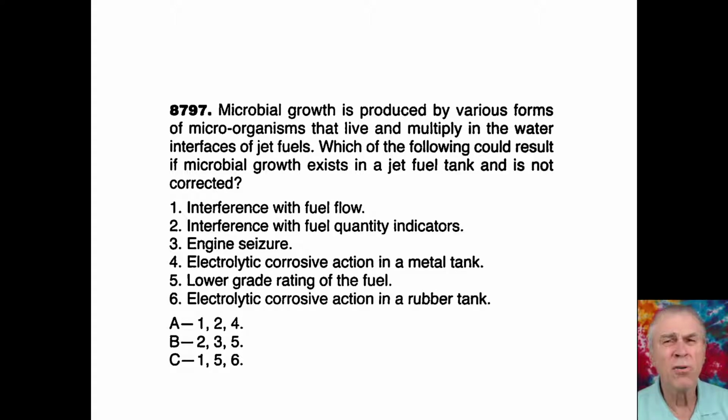Another question: microbial growth is produced by various forms of microorganisms that live and multiply in the water interfaces of jet fuels. Which of the following could result if microbial growth exists in a jet fuel tank and is not corrected? So what could happen? One, that it'll interfere with the fuel flow. I suppose that's possible. Two, interference with the fuel quantity indicators. Yes, that's actually the most likely. Three, engine seizure. You're not going to have that problem. Four, electrolytic corrosive action in a metal tank. Yes, I like that also. So far I like 2 and 4 the best.